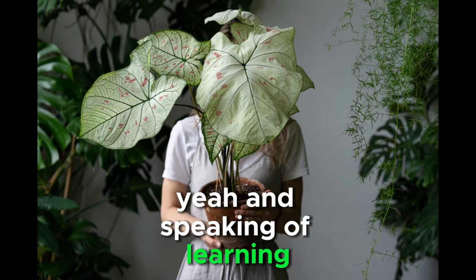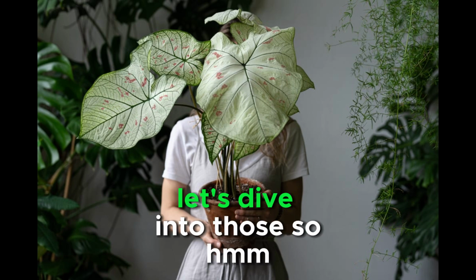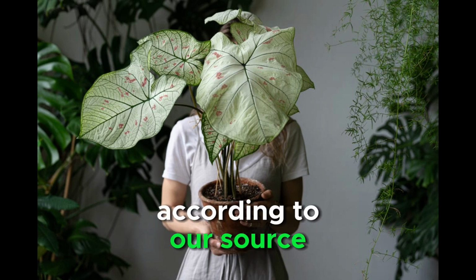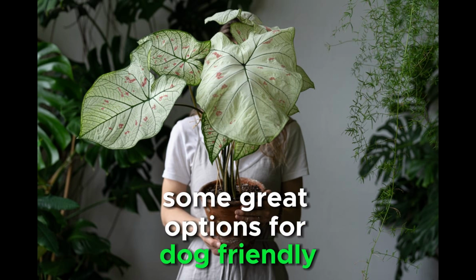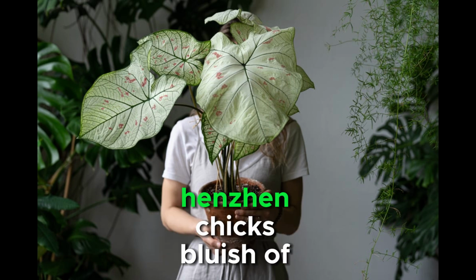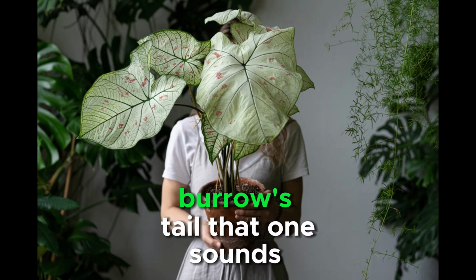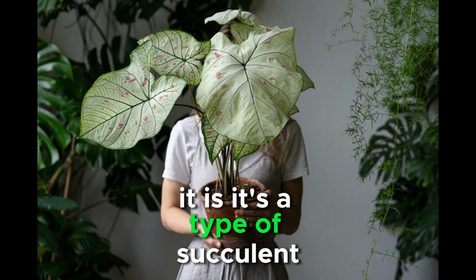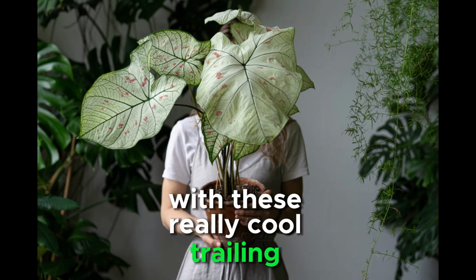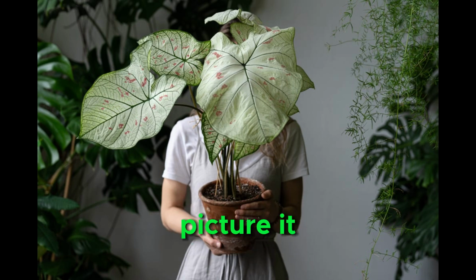And speaking of learning, I'm really excited to hear about those safe plant alternatives. Okay, let's dive into those. So, according to our source, some great options for dog-friendly plants include the bony-tailed palm, bamboo, hens and chicks, blue echeveria, and burro's tail. Ooh, burro's tail. That one sounds interesting. It is. It's a type of succulent with these really cool trailing stems covered in plump teardrop-shaped leaves.